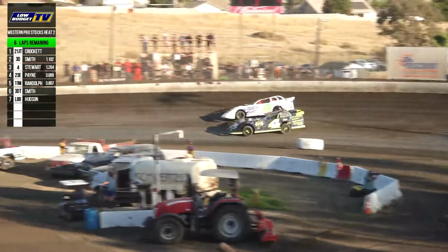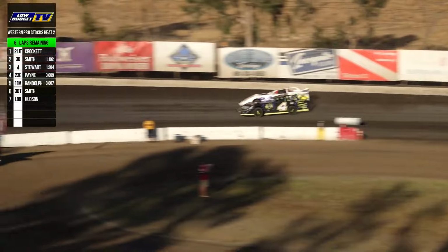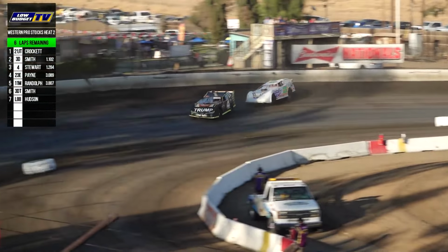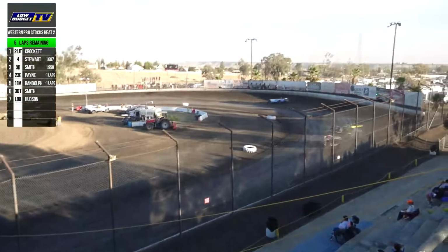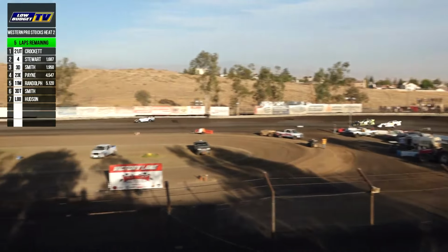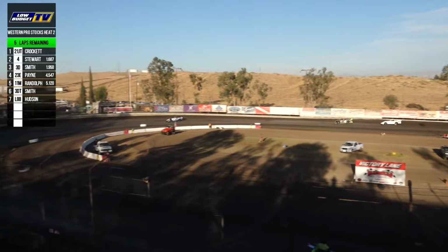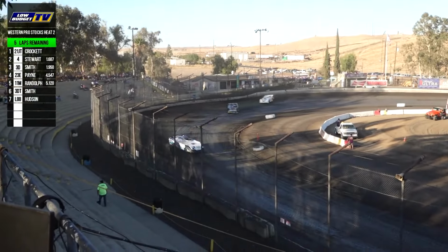Battle for second. Turns number 1 and 2. Jerry Stewart, longtime racer, goes up to the second spot. And Crockett now opens up as the battle for second continues. Just a touch to the right of the screen, opens up nearly a 2-second lead on the field. In fact, it'll be more than 2 seconds now.